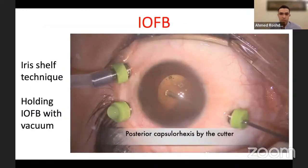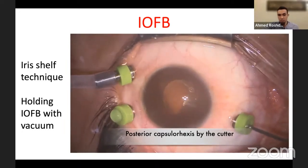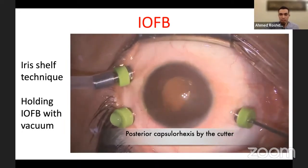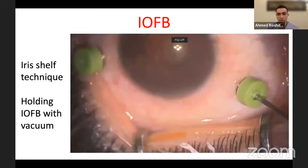For intraocular foreign bodies, you should have multiple techniques and multiple tools for removing them. One of these techniques is the iris shelf technique. Within the iris shelf technique, I remove the lens. Usually it's cataractous in most of the cases. Then I am now fashioning a posterior capsulorhexis with the cutter. Now I'm holding the foreign body with the vacuum of the cutter.